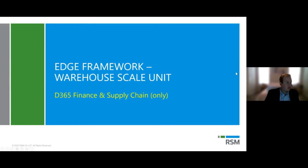All right, so the next piece we're going to talk about here is the Edge framework. The Edge framework is Microsoft's new transaction handling framework. It's called the warehouse scale unit, and I want to differentiate between scaling a business versus scaling from a managing of a separate transaction perspective. Both BC and finance and supply chain can scale from a transactions perspective, but finance and supply chain has these extra pieces which they call a scale unit, which allows for offline execution and some additional features that we'll talk about over the next few slides.